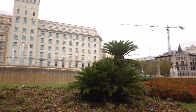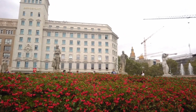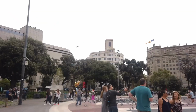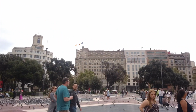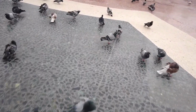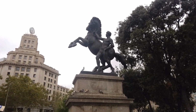But it was definitely a place you should check out and see, and sort of the center of Barcelona, and we were staying right around the corner from it, so that made it great for us. Whether it was the metro or the ho-ho buses or taxis or anything, you could catch them right there at Catalunya Square.